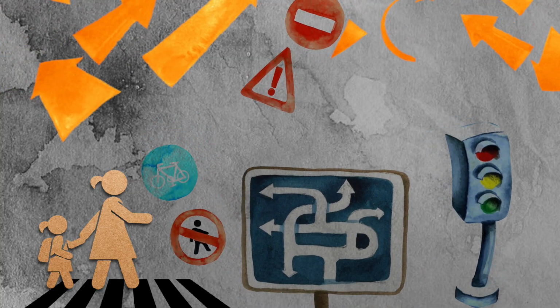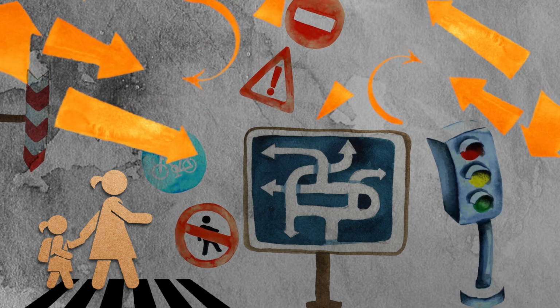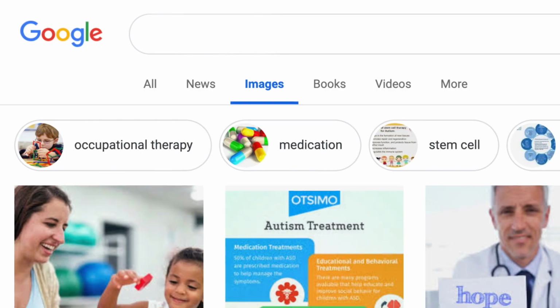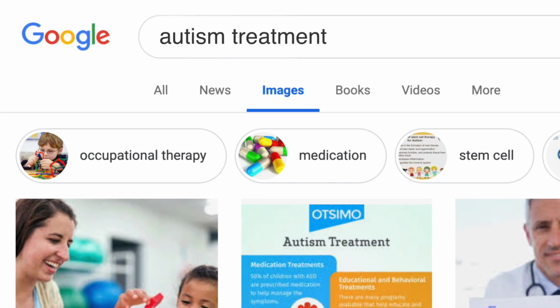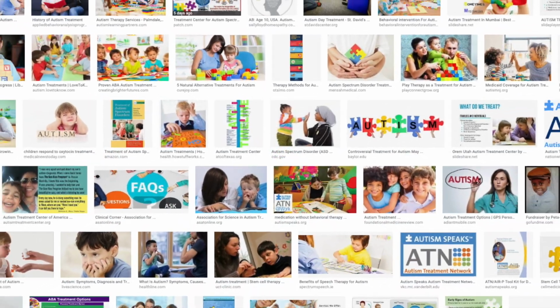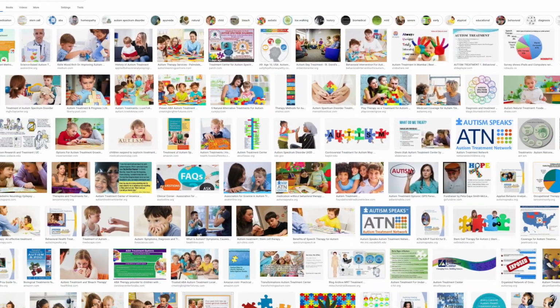Unfortunately, when it comes to an autism diagnosis, the map we are faced with often ends up looking like this: a multitude of directions and choices, overwhelming information, and usually conflicting recommendations. A quick Google search for autism treatment returns 87 million hits. That's million. There are reportedly more than 500 marketed treatments for autism. It's often overwhelming for caregivers.